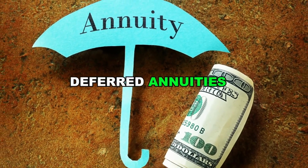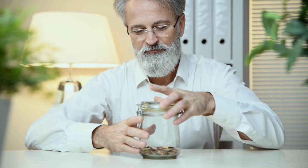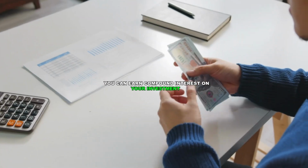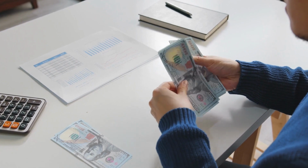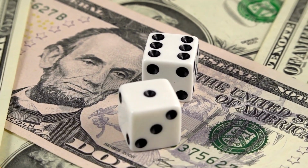Number 10, deferred annuities. Delayed annuities are a sort of long-term investment that can give you a guaranteed income throughout your retirement. You can decide when you want your payments to start in the future with a deferred annuity. You can earn compound interest in your investment by keeping it in a deferred annuity for an extended period. So, you may use the rule of 72 to estimate how long it will take for your savings to double.